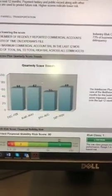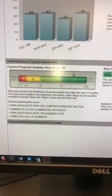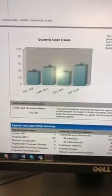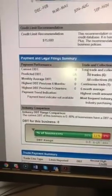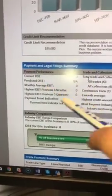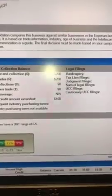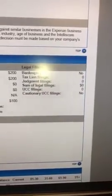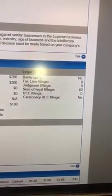You can see payment trends over time, how you've paid over time. You can see your financial stability risk score, your risk of going bankrupt. Trends again. And then an overview of all your accounts. DBT is days beyond terms. How many accounts have you paid beyond the terms? How many times have you paid late? How many trade lines do you have? What kind of actual UCC filing, judgment, tax liens, bankruptcies? All those things are right on your actual credit report.